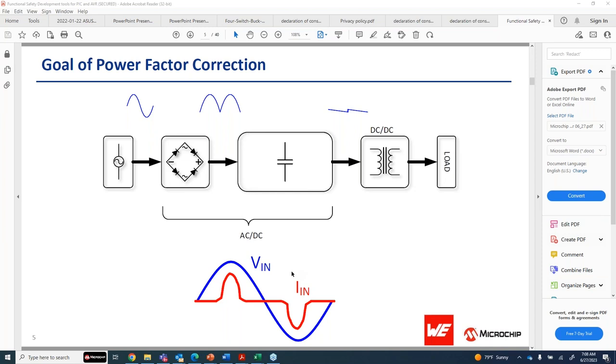The rectifier only conducts at the peak of the mains, so the current is distorted and non-linear. You can clearly see that the current is non-linear here. Basically, a PFC circuit for this AC to DC stage will try to force the input current to follow the mains voltage, so it is in the same shape and in phase with the AC mains voltage. The goal of this PFC correction circuit is that it makes the load look like a resistor from the point of view of the AC mains.